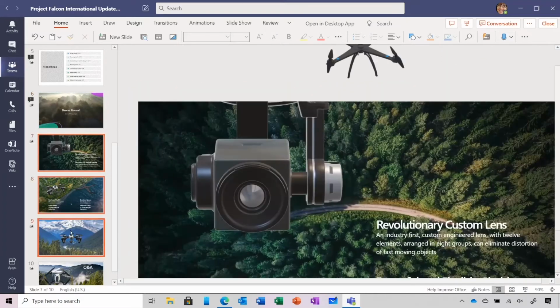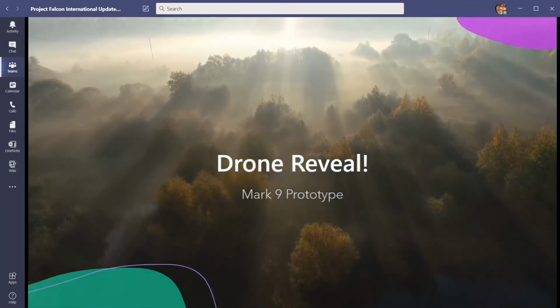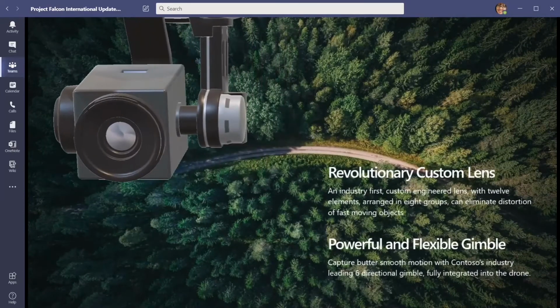Next up, I'm now going to add some more morph transitions to slides 7 to 9, which will make my presentation more appealing and engaging. Adding morph and looping videos have given a totally different dimension to my presentation. Morph further helps create an immersive experience and engages the audience.